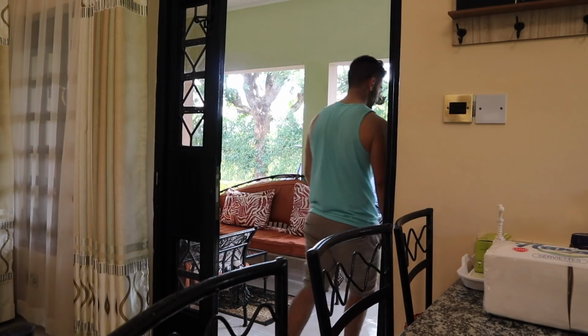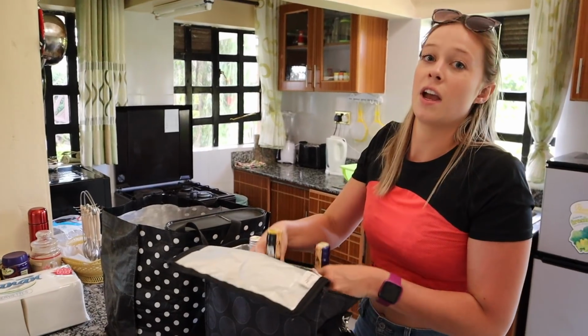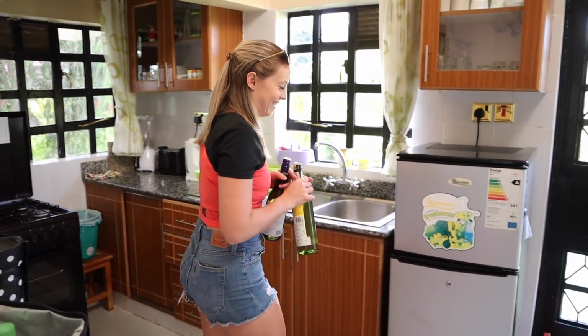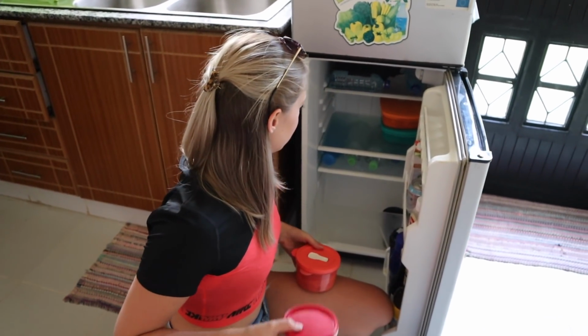We made it after only making one bad turn, and now it's time to bring inside everything we brought, which is way too much. And the most important thing, got our water. I underestimated the size of this fridge.